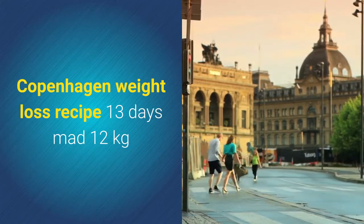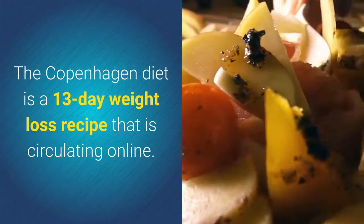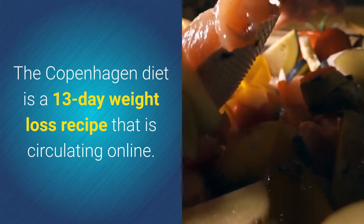Copenhagen weight loss recipe: 13 days, lose 12 kilograms. Is the Copenhagen recipe really amazing? The Copenhagen diet is a 13-day weight loss recipe that is circulating online.